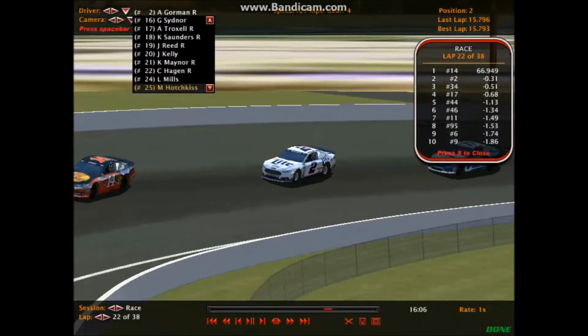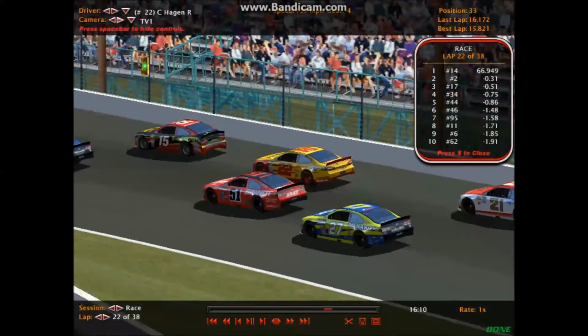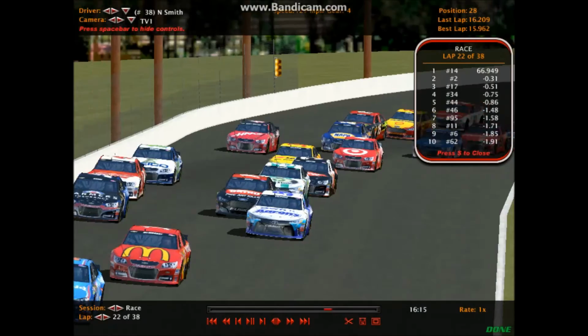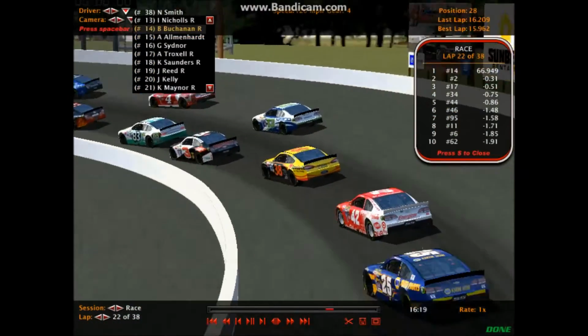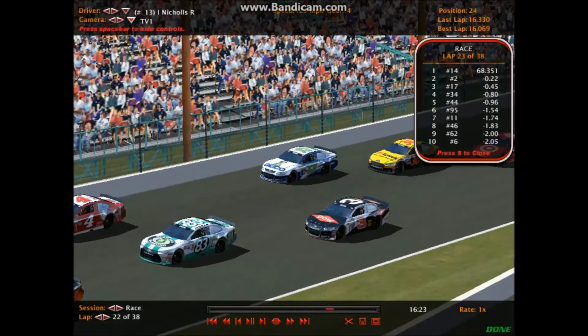And speaking of Cody Hagan, he is the teammate of Andrew Gorman, but yet he is stuck here back in traffic outside the top 30. Where is Smith? Nick Smith is around the same area of Isaac Nichols. I actually did not realize he was that close.